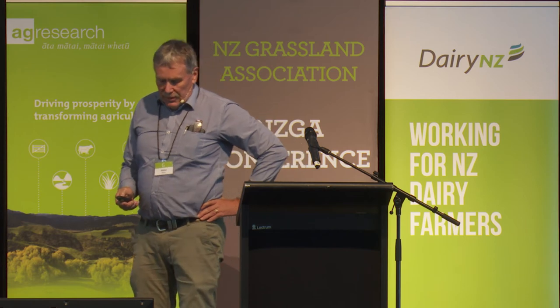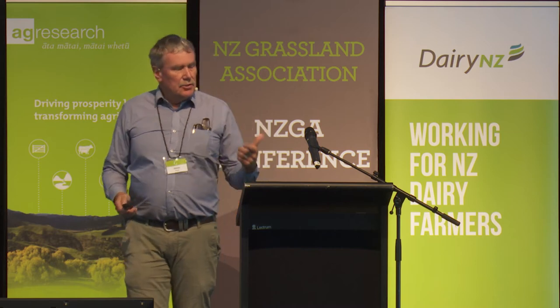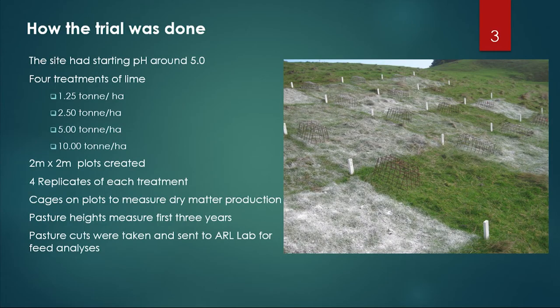We looked at four treatments of lime: 1.25 tonne, 2.5 tonne, 5 tonne and 10 tonne to the hectare rates. If you want to see what 10 tonne to the hectare looks like, in the picture in the bottom left corner, that's a 10 tonne to the hectare plot. And the starting pH of this was 5.